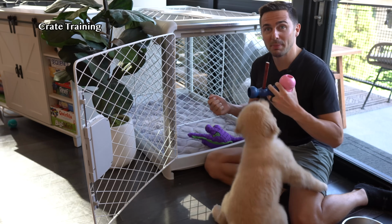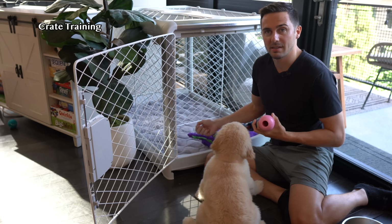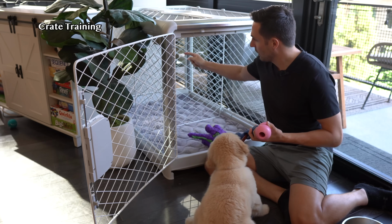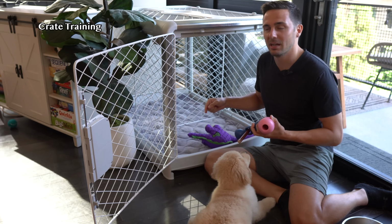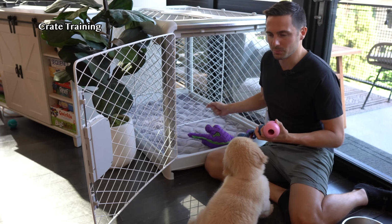There are many advantages to crates. For a puppy, one of the biggest ones is potty training. Crates are an excellent way for your dog not to eliminate in the house because instinctually they don't want to go to the bathroom where they sleep, which is why you'll see in this crate we have a divider that makes it big enough just for Emma to lay down and turn around, but not big enough where she could go to the bathroom in a corner and still sleep in the other corner comfortably.